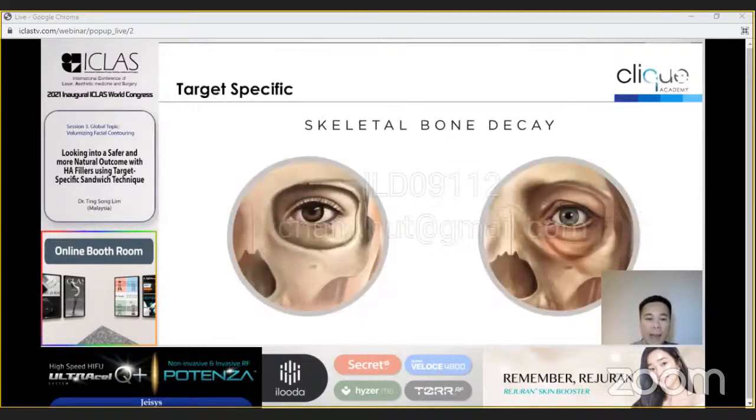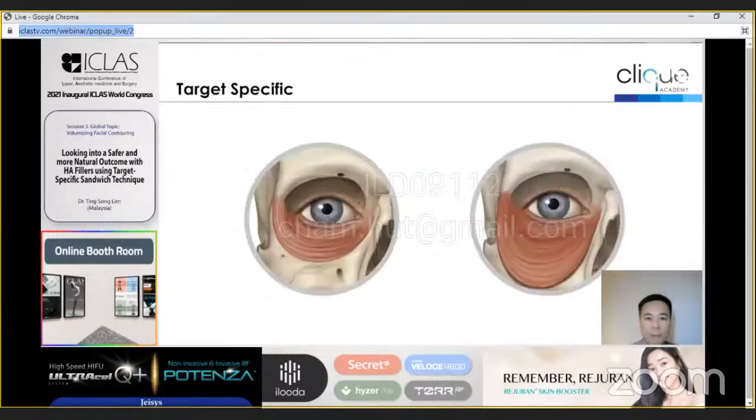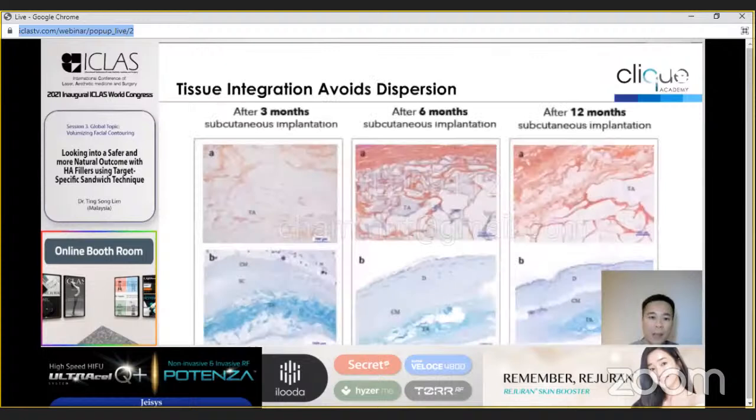What we really want to target is to look for areas that go through changes, for instance bone decay or skeletal bone decay, and replenish those areas. It can be around the eyes, it can be at the mandible angle, and by doing so, you can also change the muscle behaviors in these areas.